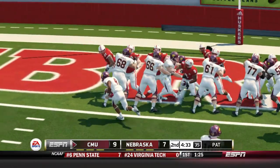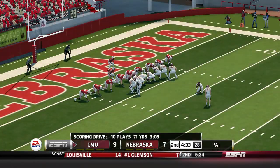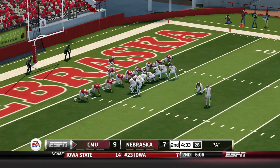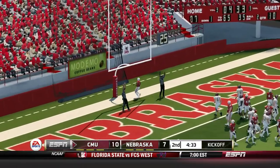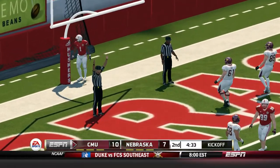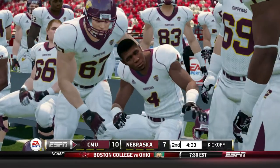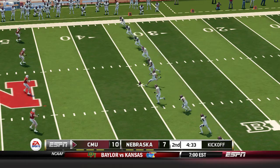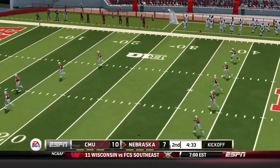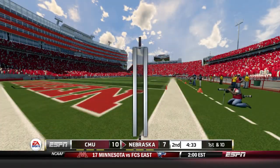Kid is a really reliable weapon. You definitely want the football in his hands near the end zone, and he showed you why right there. So the kicker will line up here and try to give his team a 3-point lead with this extra point. And he adds the extra point. Central Michigan is lining up to kick this one off. He sends this one deep. This one's going to be down in the end zone for a touchback.